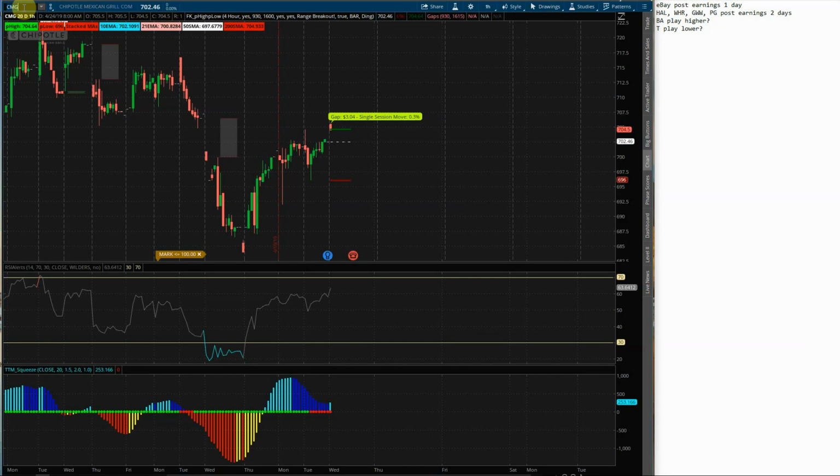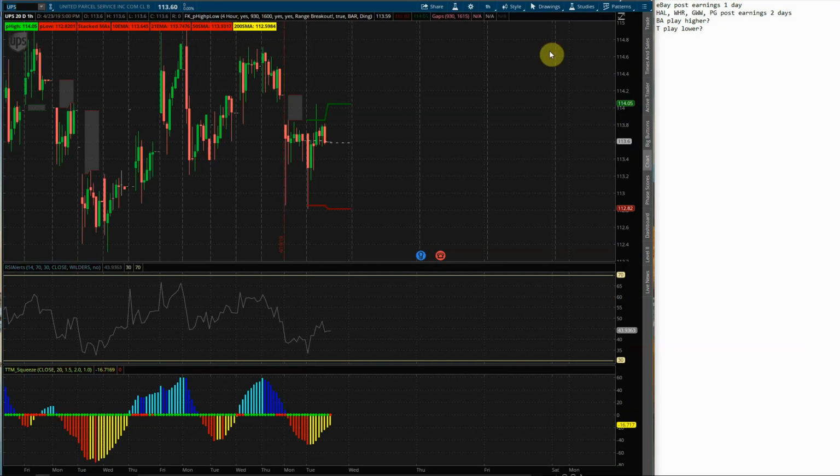Chipotle, and then that's really some of the bigger ones. UPS tomorrow. But let's take, all right, so that's that. Really, we'll look at these that I've got listed here. Let's take a look at some of the current positions we're in.